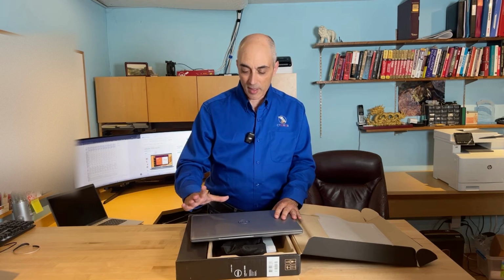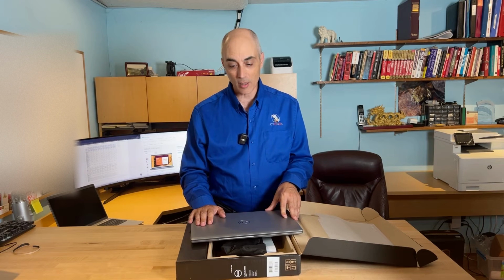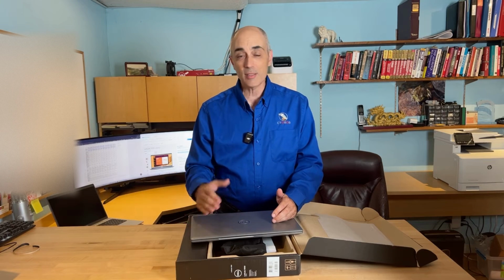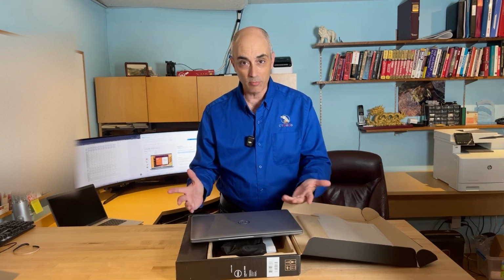So the 15.6 is basically a 1920 by 1080. You can get the touch or non-touch, so again, it's something that you get to select. Now, if you're getting this from distribution or from a store somewhere, let's say you don't like touch, you just don't, for some reason it bugs you, you can turn that off. Just a little hint, because I get that all the time.